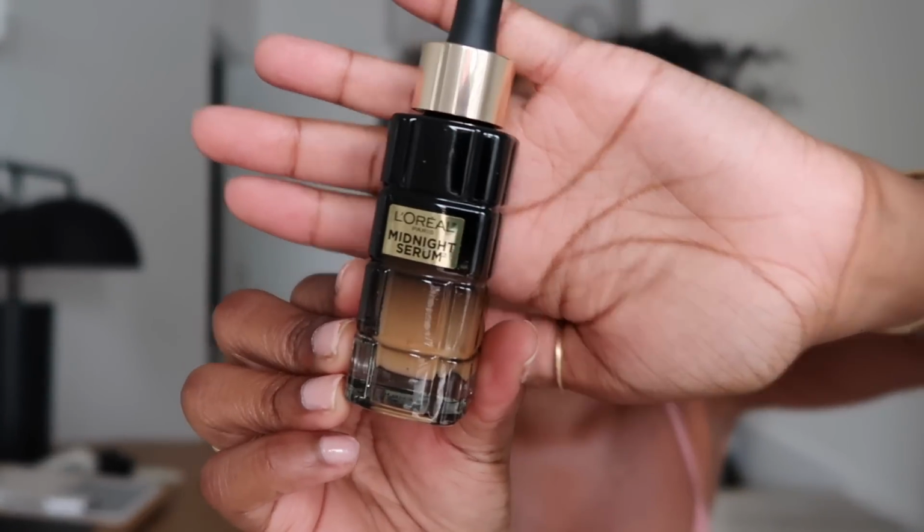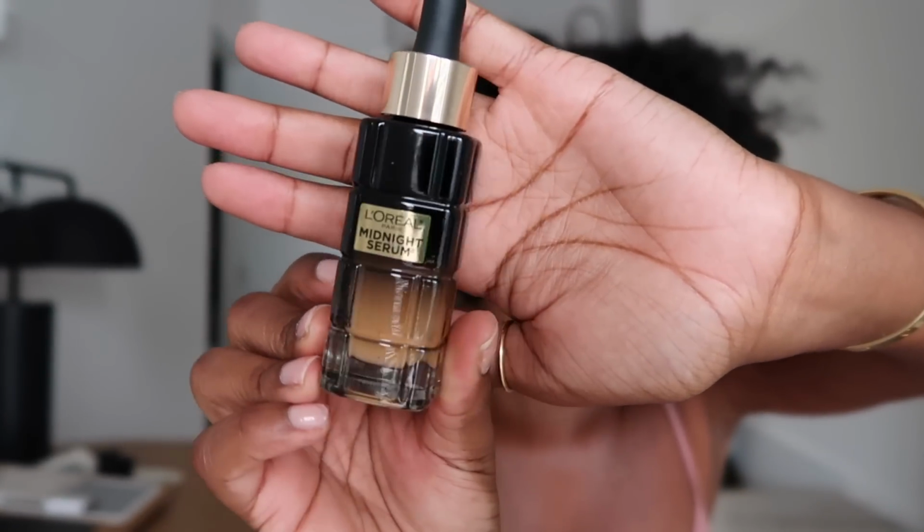Focus! Yeah, the packaging is luxe. That's giving luxury. Okay, so the directions with the serum: you apply 3 to 4 drops to clean dry skin every AM or PM before your moisturizer, and you avoid the eye area.